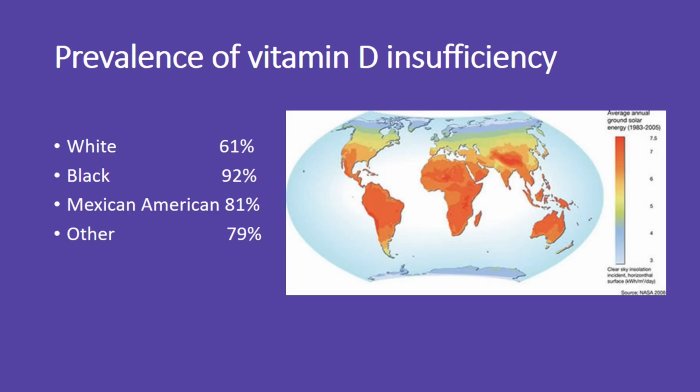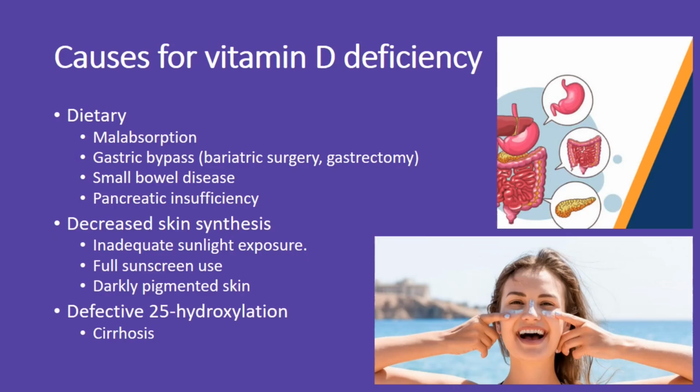For other racial and ethnic groups, the prevalence is approximately 79%. Causes for vitamin D deficiency. One of the primary causes of vitamin D deficiency is dietary insufficiency. This can occur when the diet lacks foods rich in vitamin D, such as fatty fish, fortified dairy products, and egg yolks.